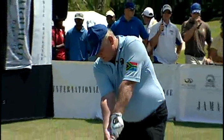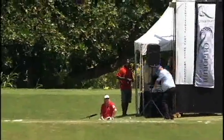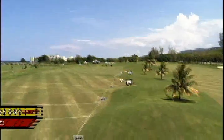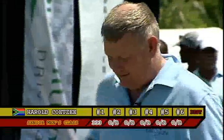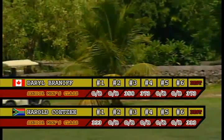Harold knows he's got to hit a big ball here to catch up to Daryl with that score. And this will be his last chance, sixth and final drive for Harold Coatsey. And he pops that one up, and it's going to sail its way outside of the grid and out of bounds. Yeah, a bit of a pop-up there for Harold, but still not a bad set with the 333 posting, but not as good as Daryl Braniff at that 373.